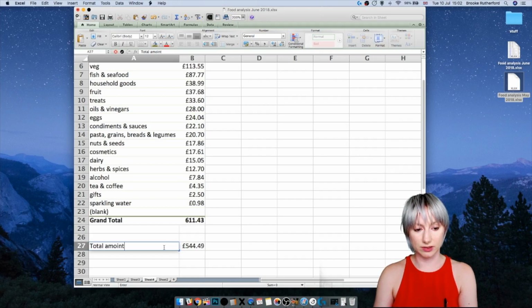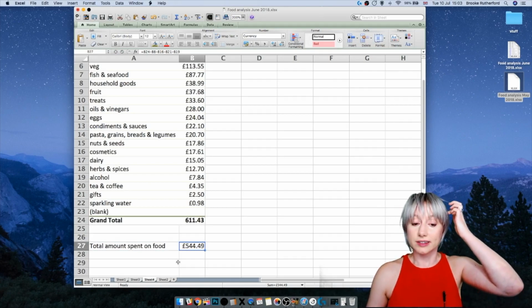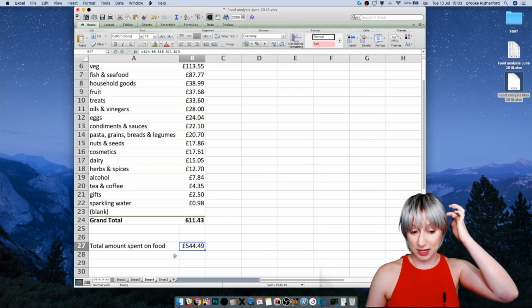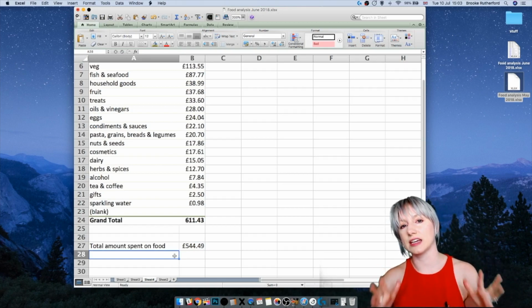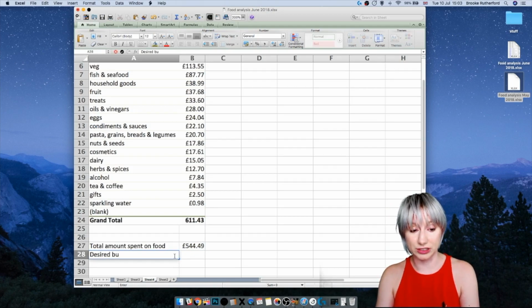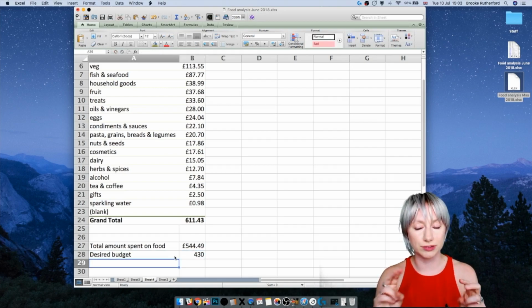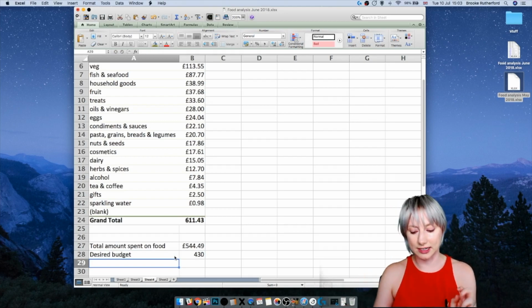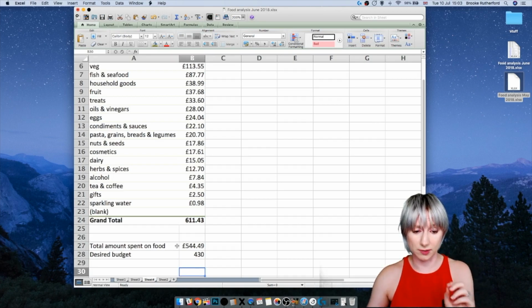Total amount, oops, 544 pounds. So a slight improvement on last month, but still not within the ambitious monthly budget that I want. So my desired budget is 430 pounds. Again, that's 100 pounds a week for 2 people. There's 4.3 weeks in a month. That's how that's calculated. So how much over am I?